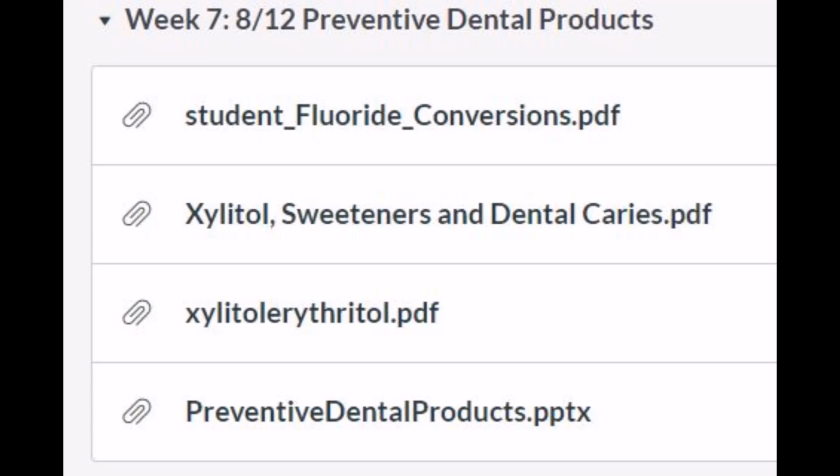Just up the road in Pasadena, they're making the Senadent oral rinse. It's a very nice basic mouth rinse, and it has an antibacterial agent in it as well. And so it's been shown to be pretty effective at changing the environment.